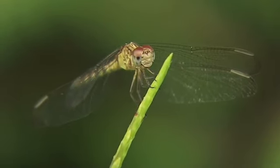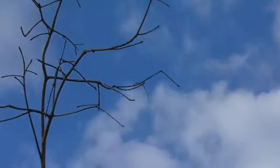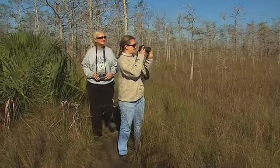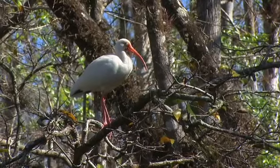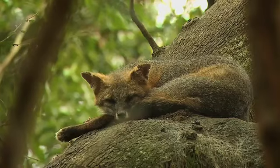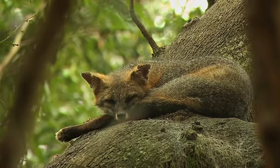Whether the incentive to take care of the Big Cypress Swamp and the Everglades is scientific, recreational, spiritual, or economic, and I went to Big Cypress to kind of restore my soul, there is profound concern over the future of this priceless ecosystem.